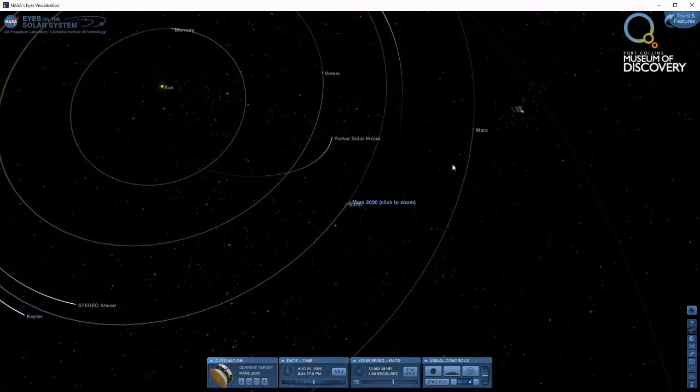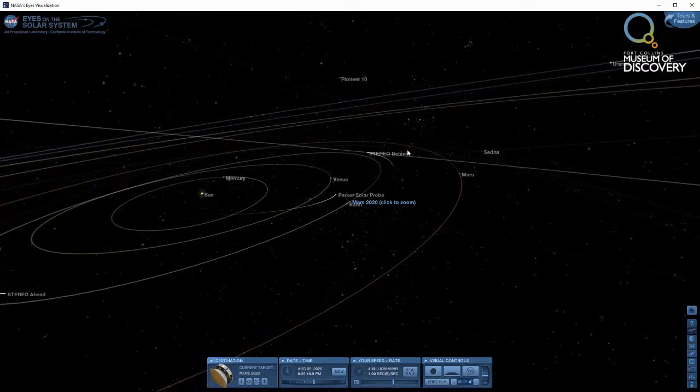Also, the planets aren't moving in perfect circular paths around the sun. Instead, they have elliptical, or more oval-shaped, orbits. And Mars's orbit is tugged on by the massive gas giant Jupiter, which can change its orbit shape. Mars and Earth are also slightly tilted in their orbits.